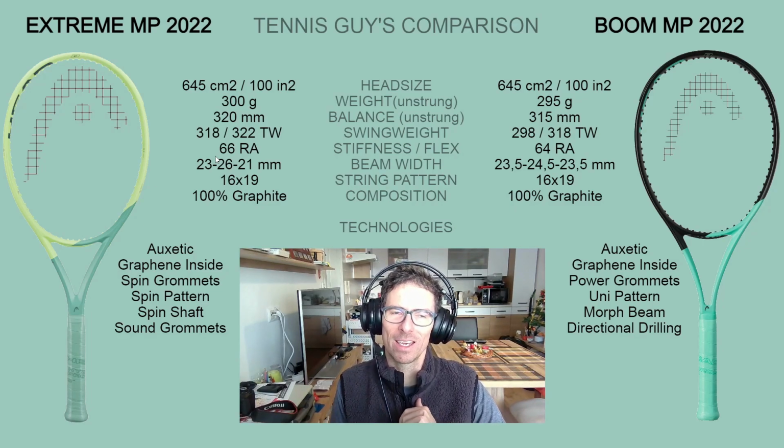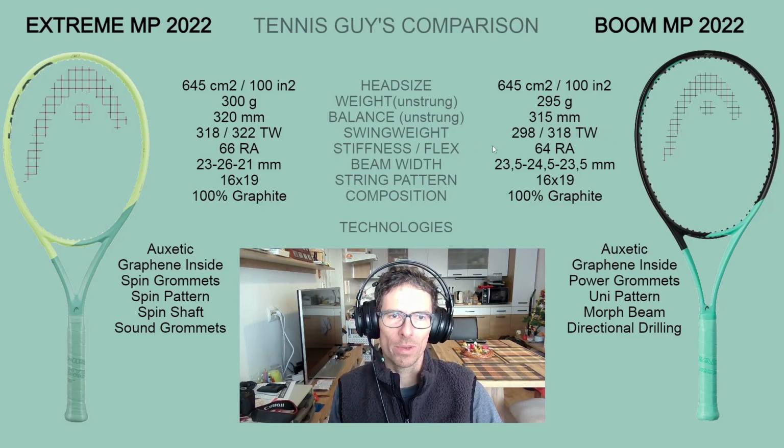Now the swing weight for the Boom. Guys, if you didn't see my quality control test for these rackets, I was shocked. So Boom MP, I measured just 298, but when I played with the racket, it made total sense. I was like, it doesn't have really that much power. The flow through is not really there. And when I look at Tennis Warehouse and they're still showing the 318 swing weight, it's just not possible, because I think with that type of balance and that type of weight, you just can't get 318.